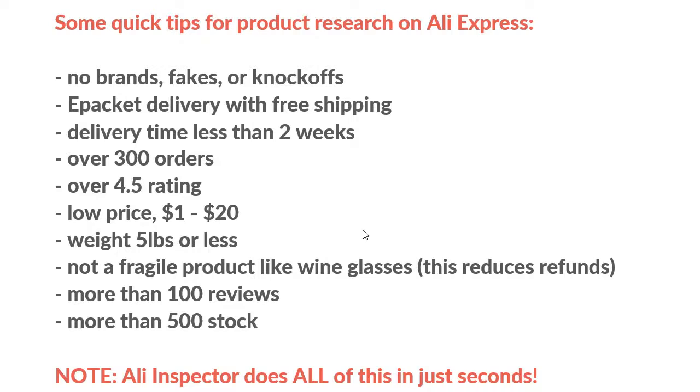Try to find things that weigh less than 5 pounds and not fragile products like wine glasses. This will really reduce refunds because those types of things can break when they're being shipped to your customers. Also look for products that have a lot of reviews and have a lot of stock.